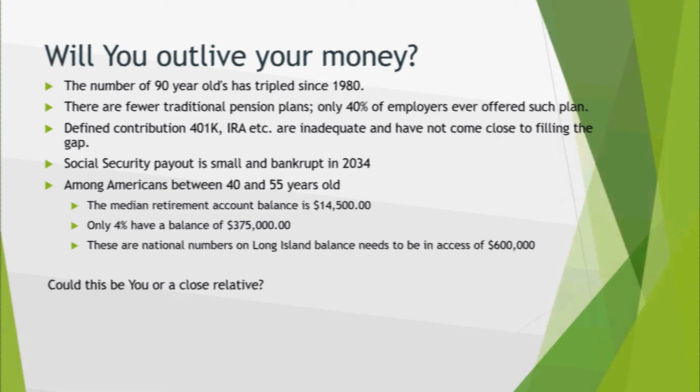And then it was further brought to my attention that the number of 90-year-olds has more than tripled since 1980. So the real question is, are you going to outlive your money? Okay, we know all the statistics about Social Security, et cetera. And on this slide, I talk about all the horrors.